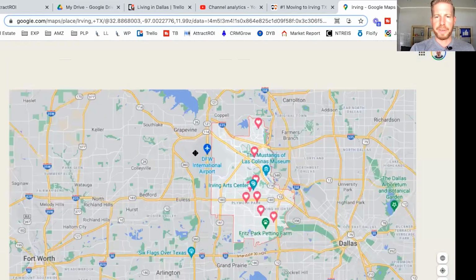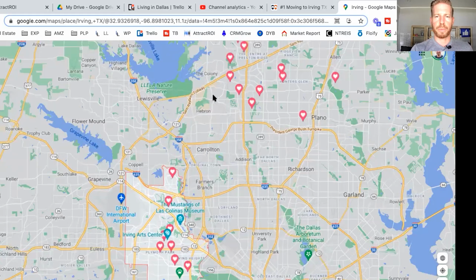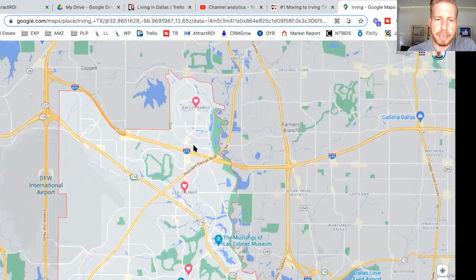So if you're going to be commuting to North Dallas, Addison or even Plano, then on this north side, you're gonna have pretty easy access right up here to Plano. There's several corporations up here like Toyota, Frito-Lay, Ericsson, and also several Fortune 500 companies in Irving as well. It's also kind of known as a tech hub. You know, there are several tech companies in the Irving area. So Valley Ranch is a great spot to be.